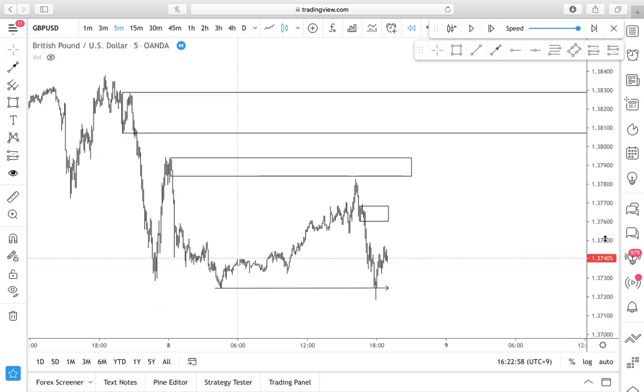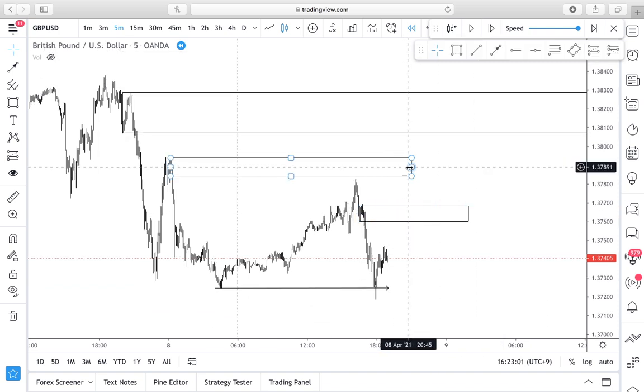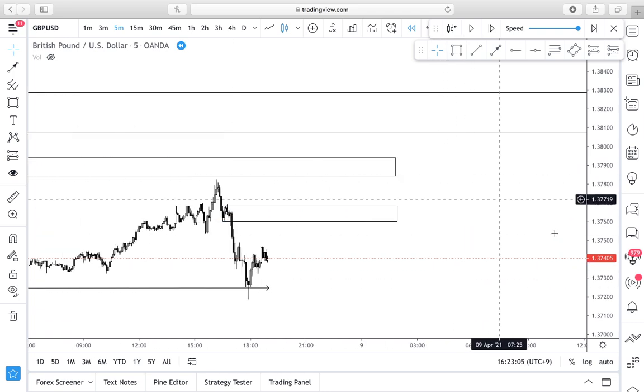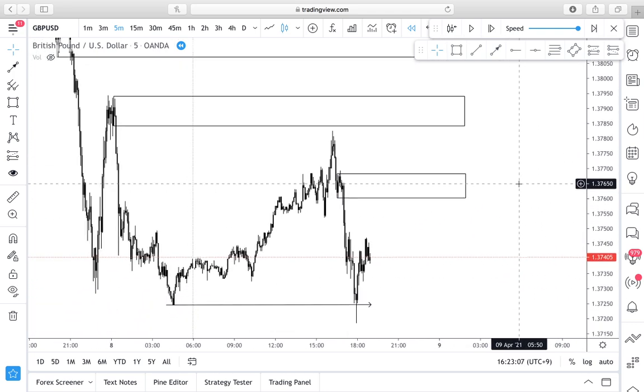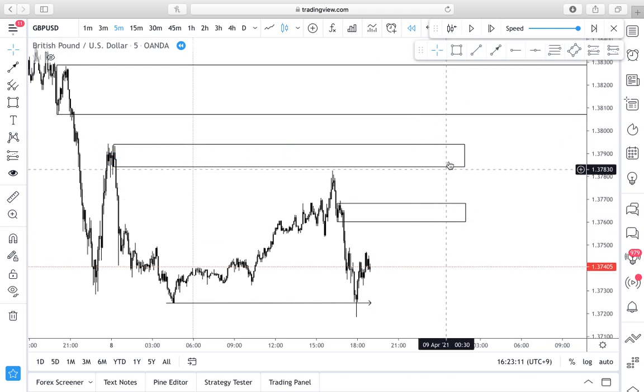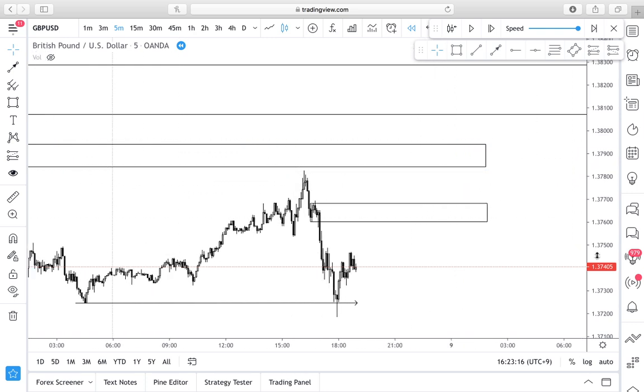So I knew I'm either selling from, I had 3 POIs. It's from here, here, or here for my sells. And obviously I was going to wait for 1 minute confirmation because I have more than one POI, so I want to see what the 1 minute is going to do inside the POIs, and I'm going to enter on a stop pump BMS RTO like I always do.